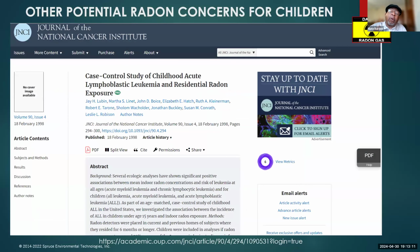Now, let's bring in a little bit more to this. Besides lung cancer, there are studies that show some correlation that exposure, especially with children, to radon and the radon decay products can cause leukemia or blood cancers, different things like that. This is a case control study of childhood acute lymphoblastic leukemia and residential exposure. This study looks at a correlation of leukemia occurring within children from the exposure of residential radon or from your child care center. So this is a big deal.